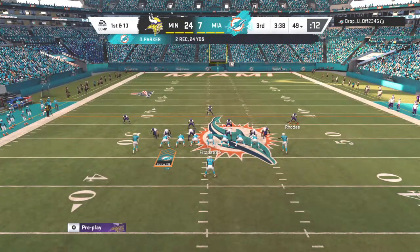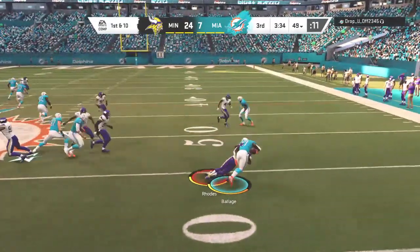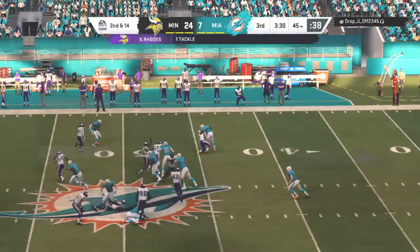Now the former 4th-round pick, it's Kalen Ballage. And he is going to lose yardage here. It's a loss of 4 there, bringing up 2nd down.